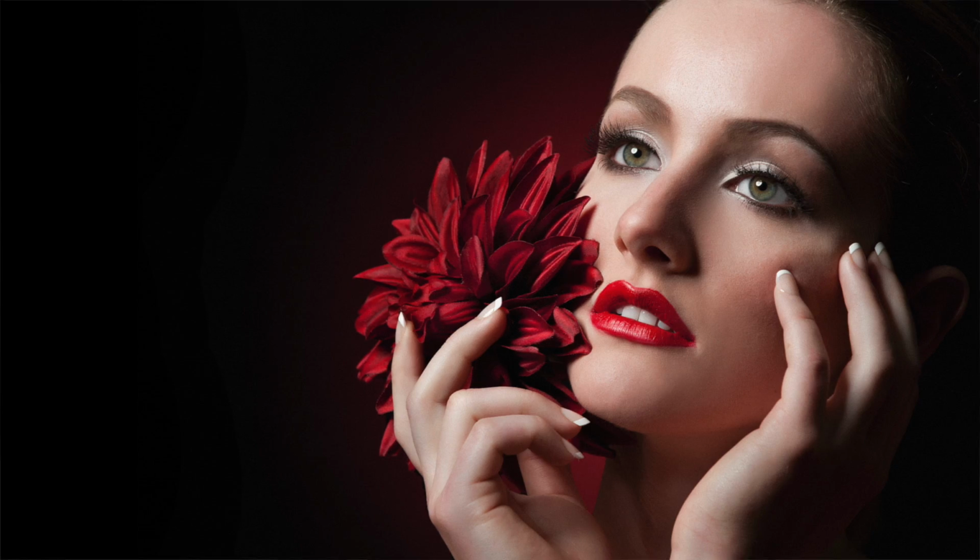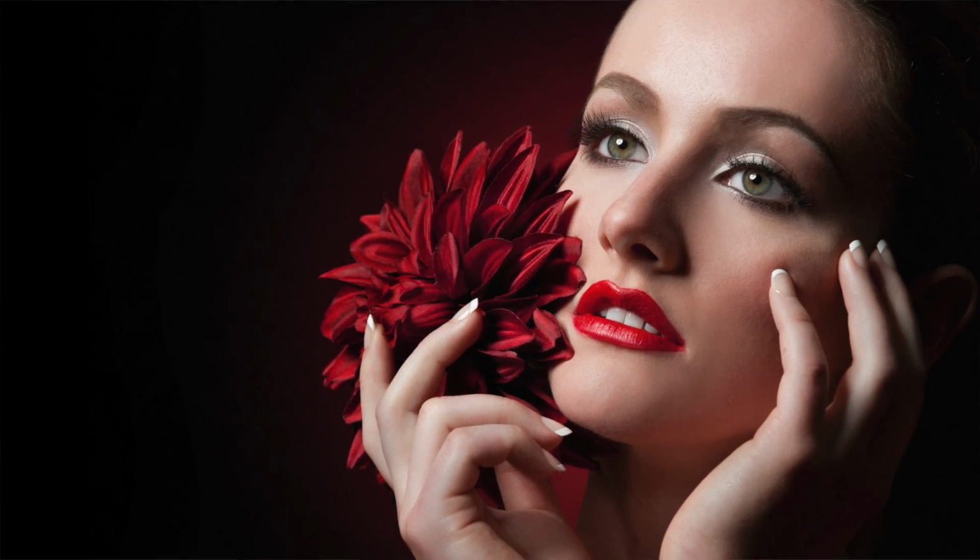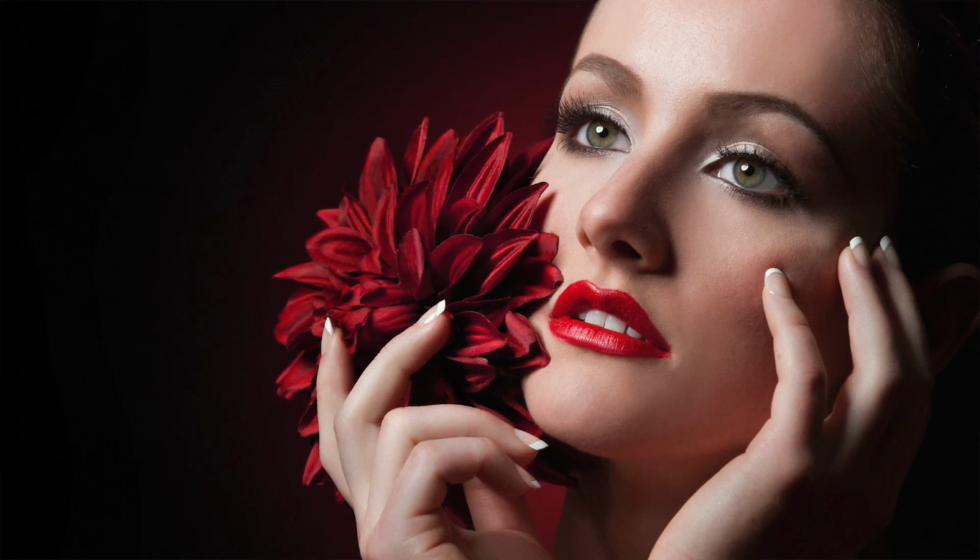Glue-on nails, when applied properly, will look just fine in your photos. This shot and this shot were both done with glue-on nails, and you can't tell at all. I even keep a couple of sets of them at the makeup station in my studio for emergencies. It's a little detail, but remember, success in photography, it's in the details.